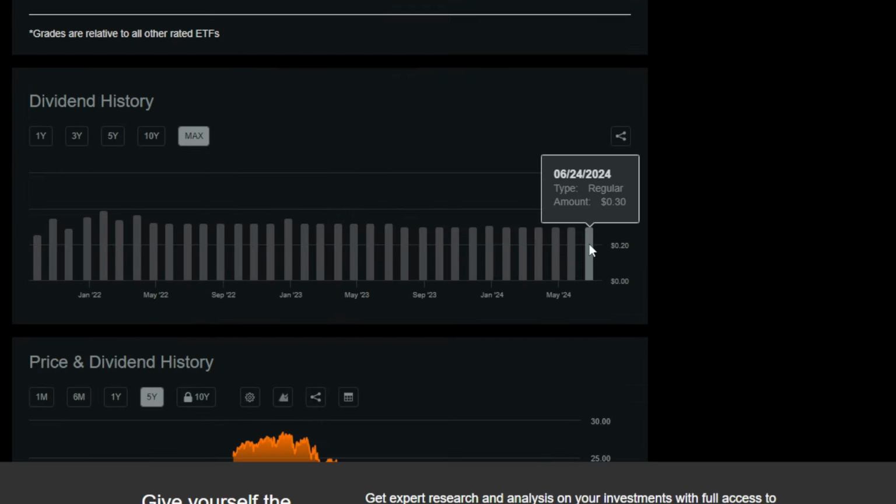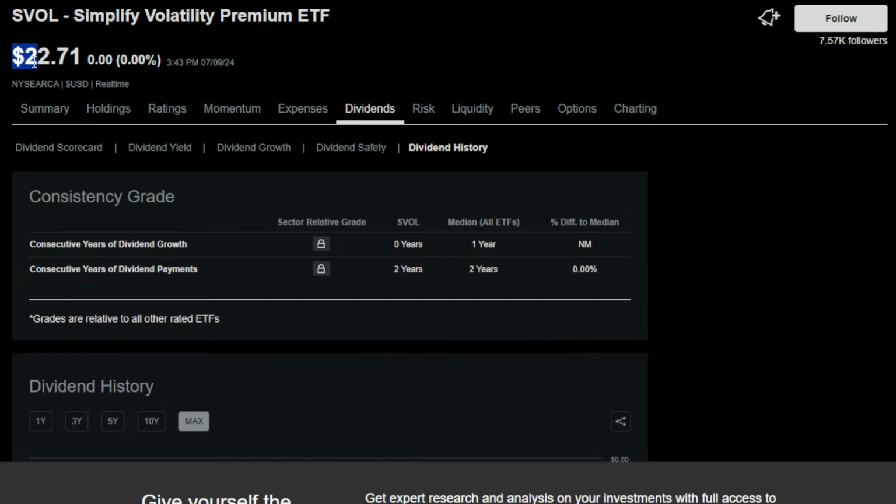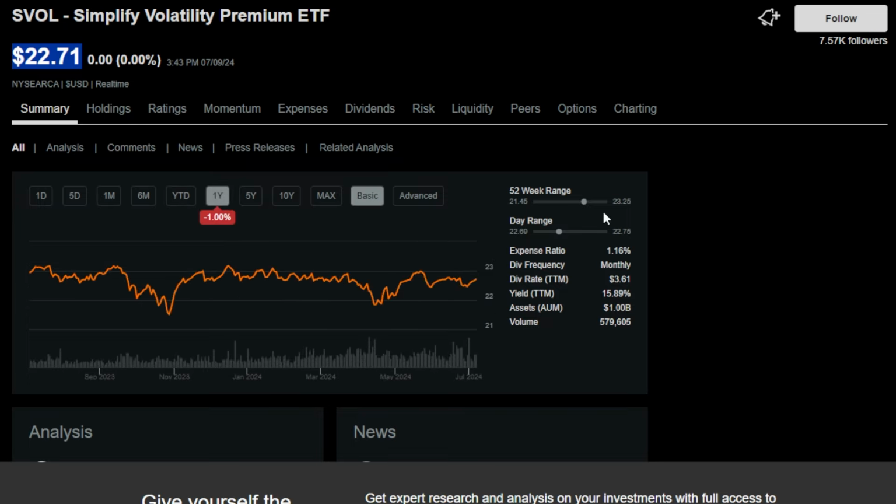Now, the fact that SVOL pays more or less 30 cents every single month, or at least has for the last year or so, and the fact that this ETF is only around $22 to $23 per share. Even though this ETF, at least over the last year or so, has traded mostly flat, investors have seen a return of around 15% if you look at total return. So if you're a dividend-focused investor that's looking for some cash flow, definitely check out SVOL. It's one of my favorites across the markets.